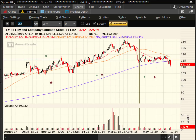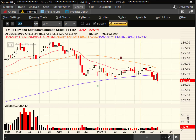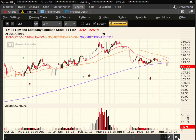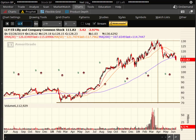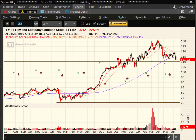Then we started breaking down below the 50-day. We crawl along the 200-day. Well, now look what's happening. Now we've spent 3 or 4 days below, and the selling volume is starting to pick up here. That would be the indication for me, the last line in the sand for this is a trend change, or at the very least, the top is in for now because we lost the 50-day. That's institutional. Now we're losing the 200-day too.